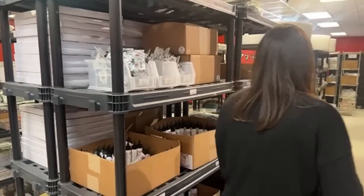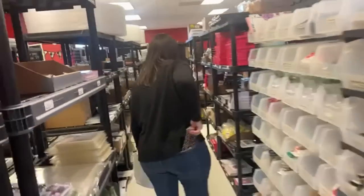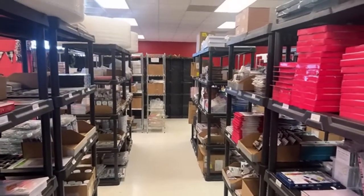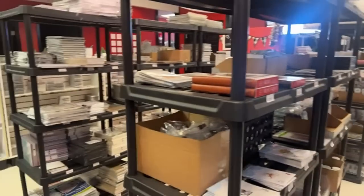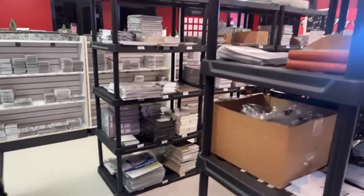And then there was another question. Which cardstock do you recommend for folios, and does it come in black? I'm trying to think what I don't recommend, because I don't recommend Not Your Mama's. That's too thick. I wouldn't use Not Your Mama's. That's probably all I wouldn't use.